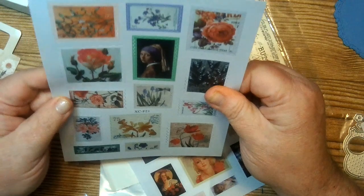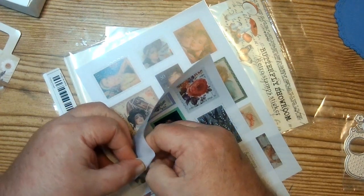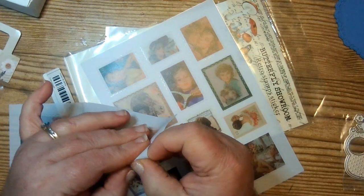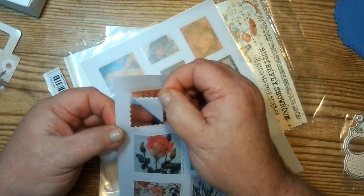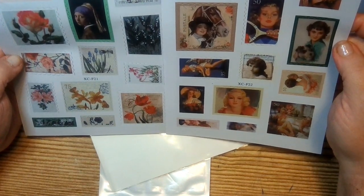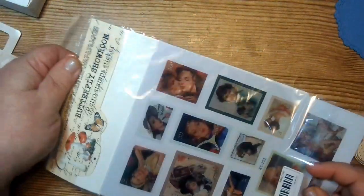Isn't that pretty? And there's two sheets, and they just, well, there we go. They just peel off like that. Boy, they got a good sticky to them. So there's that. Let me stick those back in there so I don't lose those.